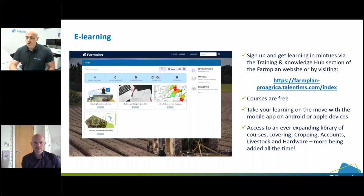And you can jump straight into the course catalog, and we've got courses on there for cropping, for business and accounts. We've got a couple of livestock courses on there, like I say, hardware courses, and they're growing all the time. This has only recently been launched. We're on about 16 courses at the moment, and that's going to go up to 20 probably before the end of the next couple of weeks. So that library of courses is growing and growing. There's also a mobile app that goes with this, available on Android and iOS devices, so you can take your learning on the move, do it any time of day you like.